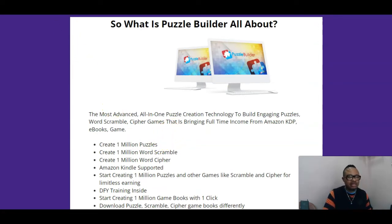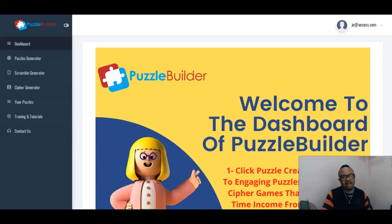Now, let us take a look at the members area of this software and see how it is structured to bring out your intention of making money using puzzles on Amazon Kindles that will enable you to publish and create all these things you need to actually make money online. And here is the puzzle generator, a scramble generator, cipher generator, your puzzles, training and tutorials, which is more important because here is where you start on this training and tutorials to enable you see how you can actually assemble this and get it working for you.